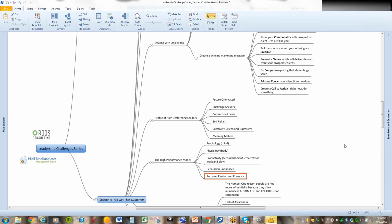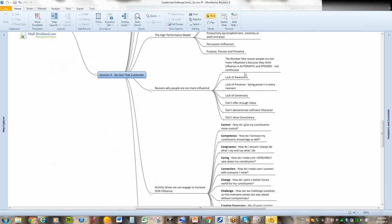Moving on, there are several different reasons why people are not more influential, and as leaders we want to be influencers at the end of the day. The number one reason why people are not more influential is because they think influence is automatic and episodic. What does that actually mean? It means that people assume straight away that I'm entitled to be listened to, that people will respect me automatically, and therefore I'm going to be able to influence them in some way. But it's far from automatic.